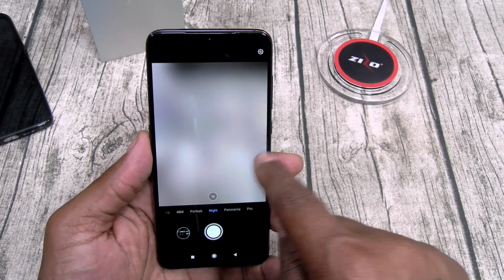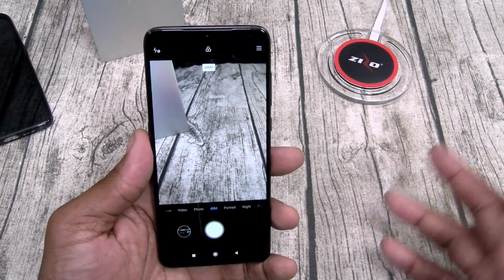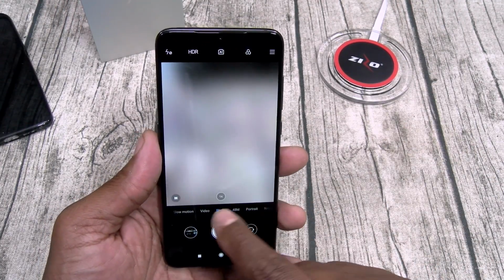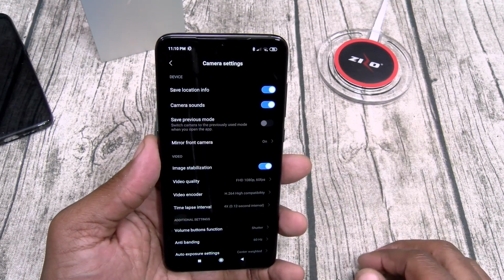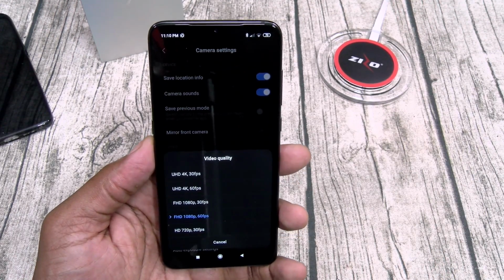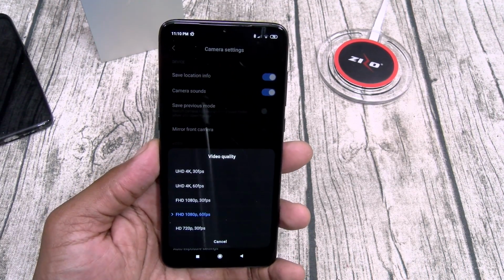Now I did play with the 48 megapixels. That's kind of gimmicky. I'll show y'all some pictures that I took, but you're better off just shooting regular photos. And also, if you go to video, let's hit settings. Max quality, 4K, 30 frames per second. Now let me show you some pictures.